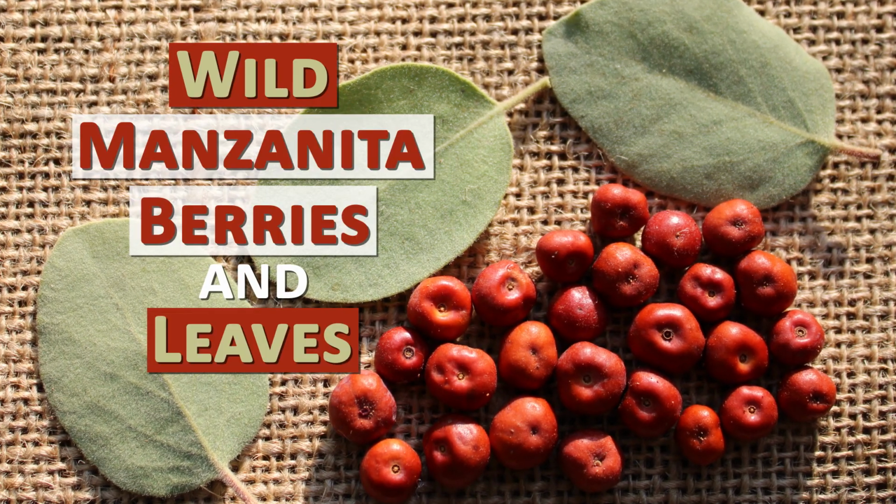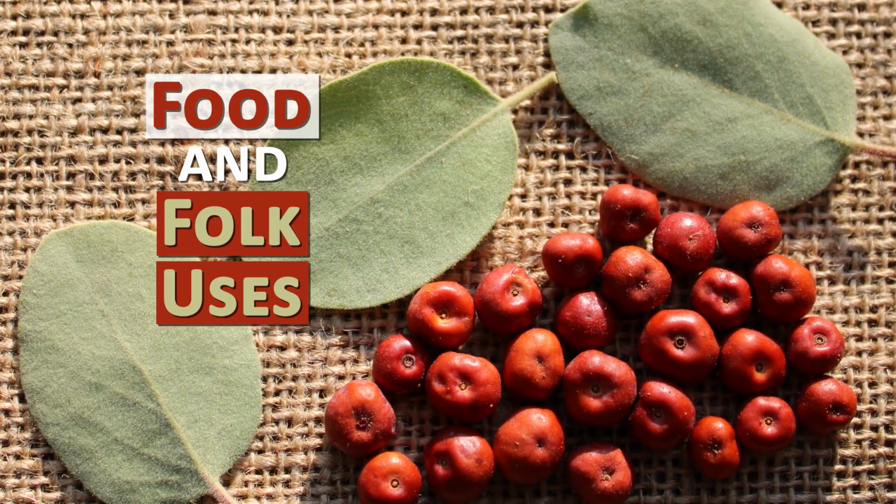Wild Manzanita berries and leaves, food and folk uses.